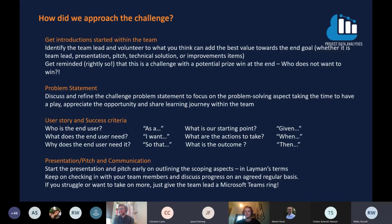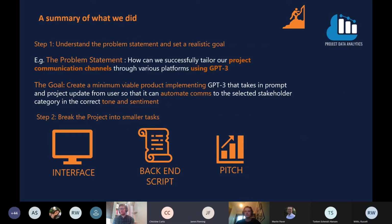Next slide, please. Sorry. Yeah, so a summary of what we did. The first part of the problem was understanding the problem itself. From summarizing the video that you saw earlier, the problem statement was, how can we successfully tailor our project communication channel through various platforms using GPT-3? The goal that we set out for ourselves, given the time constraint, was to come up with a minimum viable product implementing GPT-3 that could take in prompt from the user and automate communication targeted to the selected stakeholder category in correct tone and sentiment.